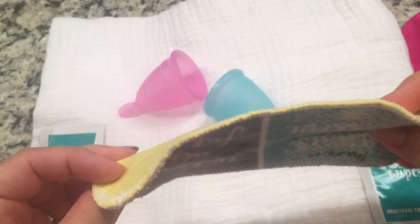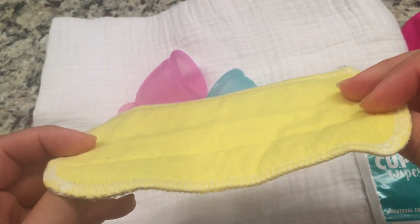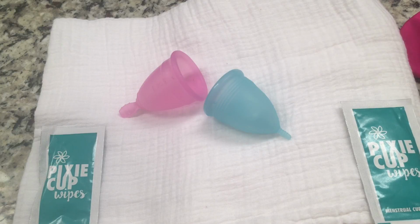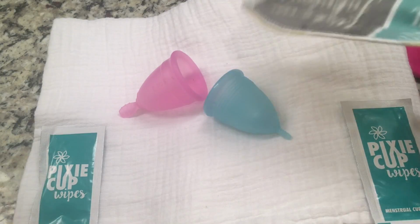This is a reusable pad, like a panty liner, that I'm going to start using too. And I know that sounds like, oh Lord, that's even grosser, but I promise this is a great idea.